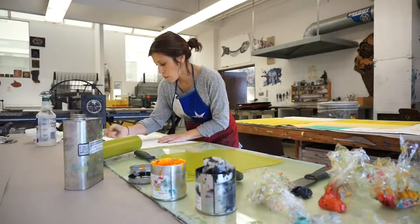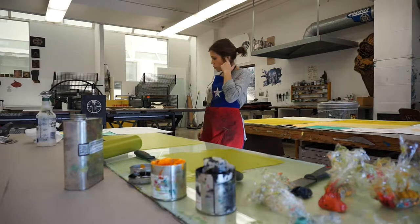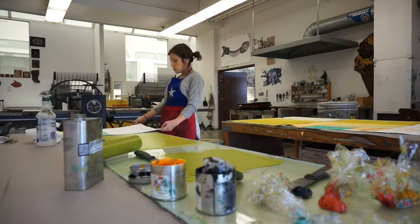My studio process is very contemplative and intuitive, and I'm really comfortable entering that space without any expectations to create something grand, but rather to just discover something new.